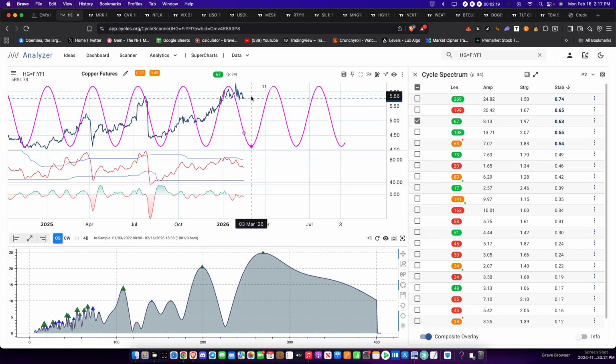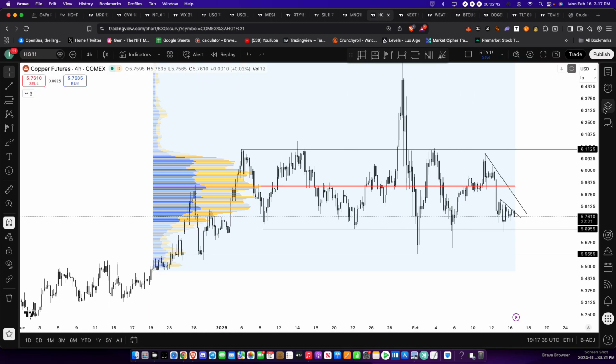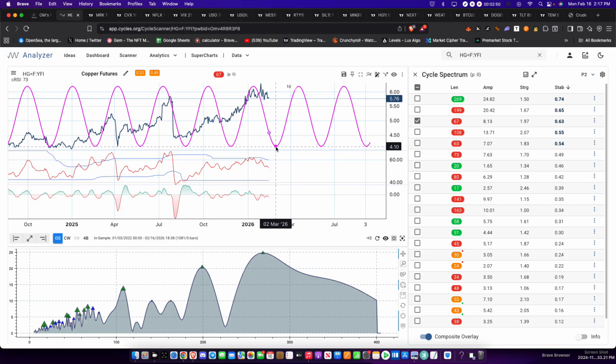When I look at it on the cycle analyzer from the foundation, I have a 67-day cycle here. That's not bad. It has a strength of 1.97 and a stability of 0.63. This does trough beginning of March, right? And right now, copper, looking at it on the chart, has just been going sideways. So this could possibly be accumulation before the cycles turn back up in March going into April on the 67 day, right?